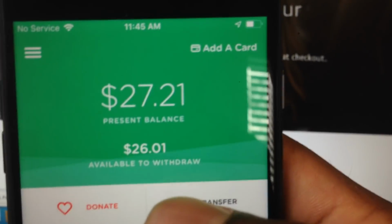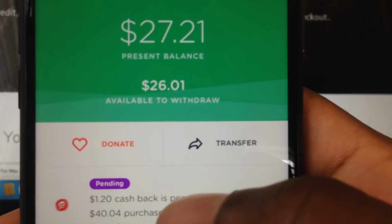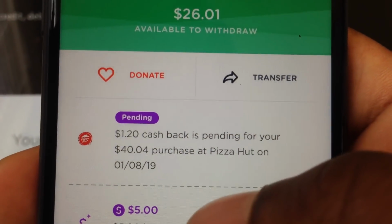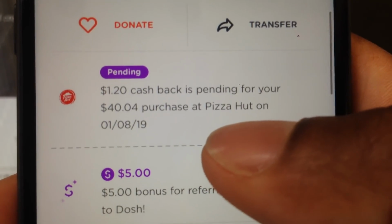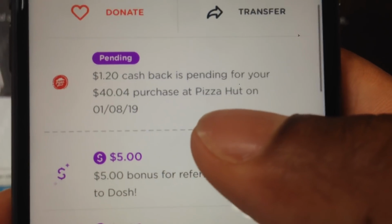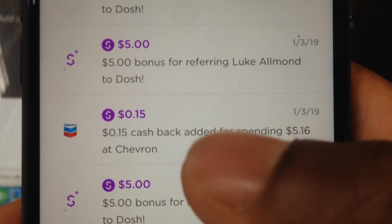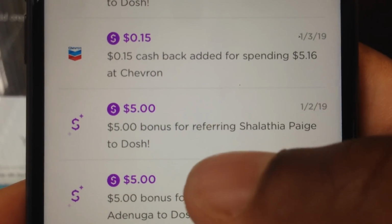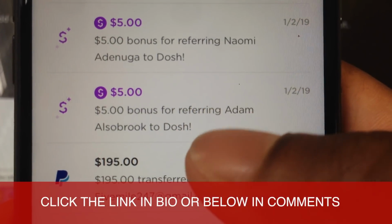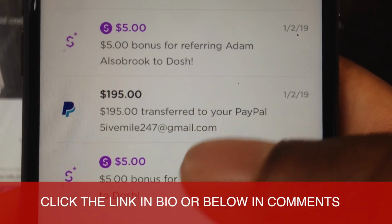All right, this was in my wallet right now. You know, I done already cashed out. I'm gonna have some more by the end of the week. Now see right here, yesterday I got some cash back from shopping at Pizza Hut. Bama played Clemson yesterday. Clemson got in that ass. You know, that's a whole nother story. But yeah, you see right here, Chevron again, and then you see these $5 deposits that I'm getting. That's just from sharing it with other people. This right here, that's why I cashed out. Like I said, this is my spare time now.